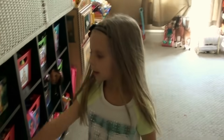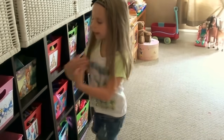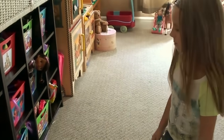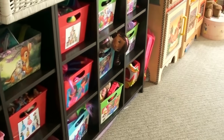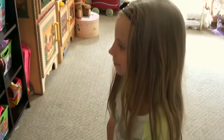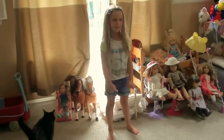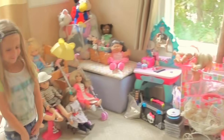So here is a bunch of bins, and we put little labels on them. Yes, if you want to see a more detailed tour of Madison's playroom, we do have a great organizational video on how we organized and tidied up this playroom, right? Yep. So I'll show them a quick glimpse of it. So, and that was my playroom. I hope you liked it.